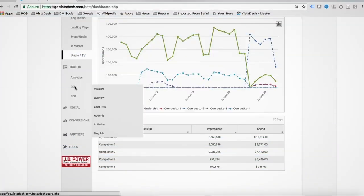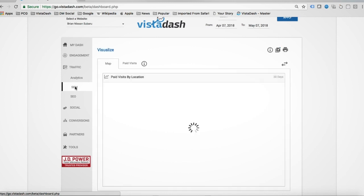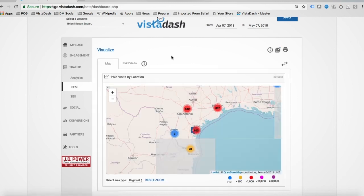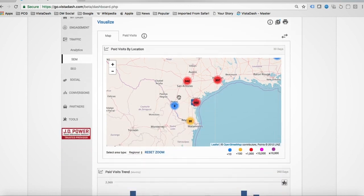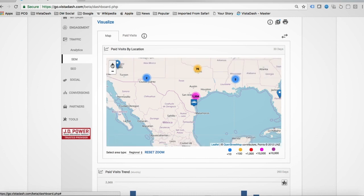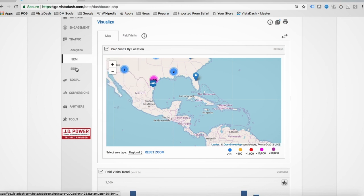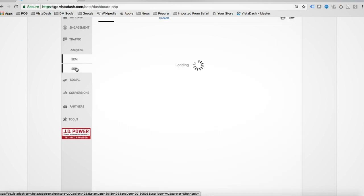When I get into traffic, things like SEM, pretty straightforward. We can tap into your Google AdWords. We can tap into your Bing, but you can get an overview as to where your traffic's coming from, where all your clicks are coming from, and see if you're paying in the right space. You can look at load time. You can look at in-market shopper. And then we go into SEO.